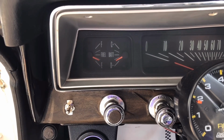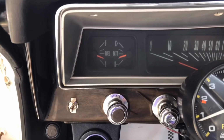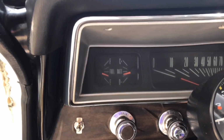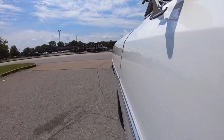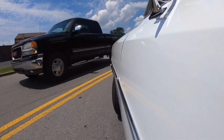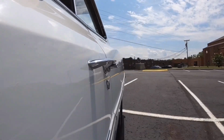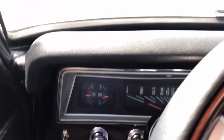So let's see if this gas gauge comes up. It is moving. It's slow. It was right under a quarter, and it's coming up over it. So we'll double check that again here in a second after we get moving. See if it comes up. So it does work, just takes a second to get there.